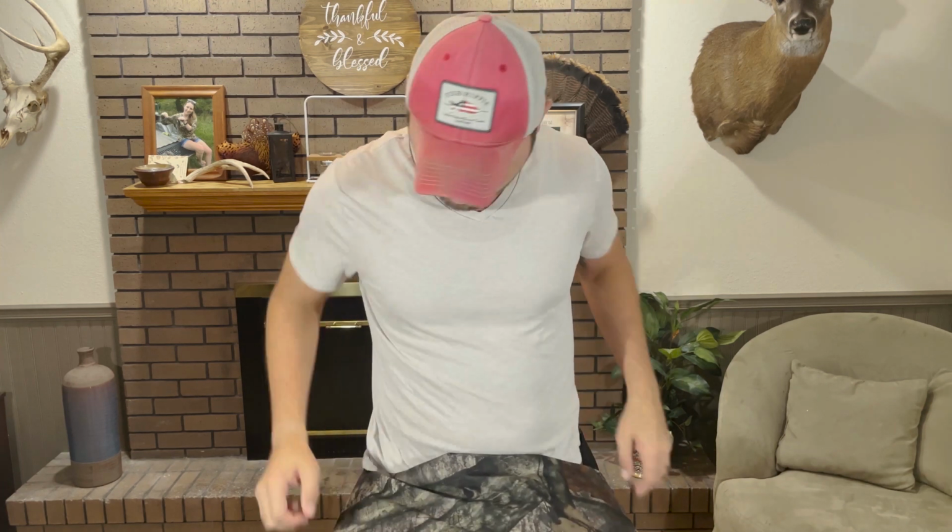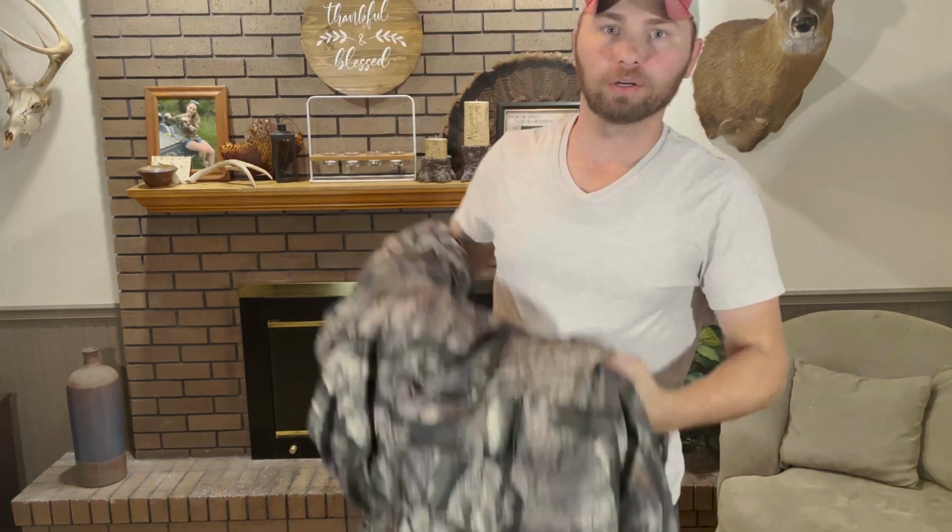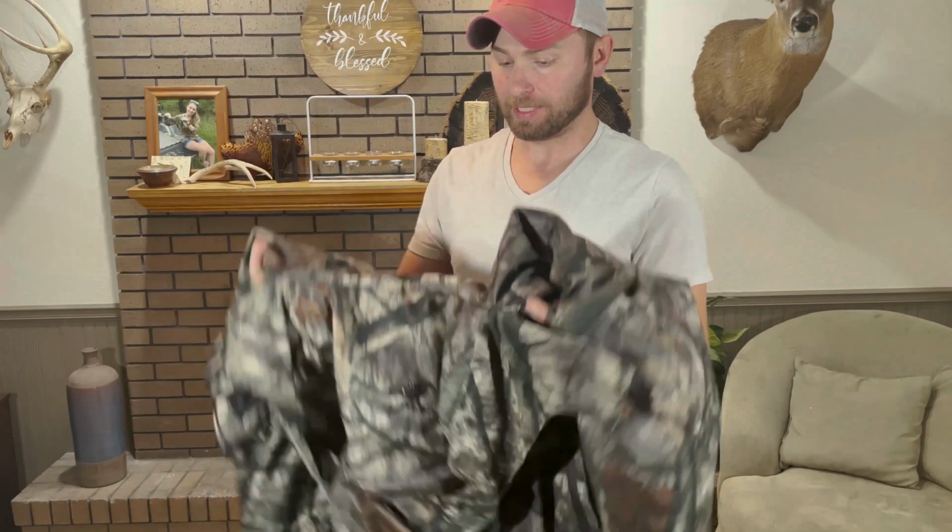It's not like when you get a sleeping bag and it comes with the pouch and you try to get it back in there and it never folds up like it should. This is not that way. But let's get this thing open so you can see exactly how big it is, because this thing's huge. All right, so I've got it unrolled, and like I said, this thing is like a hunting Snuggie.